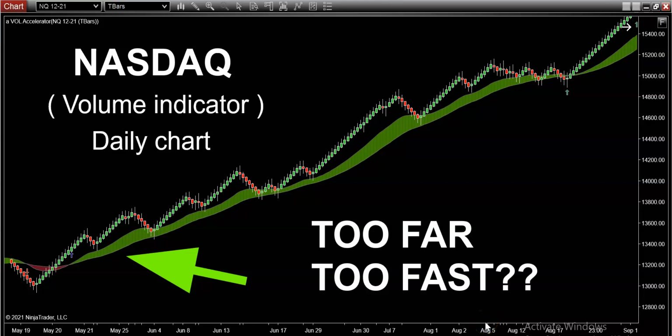All right, traders, the NASDAQ. Let's talk about this market that seems to have moved almost 30% up just in a couple of months. And we're going to try to decide for ourselves, has the NASDAQ moved too far, too fast in this period of time, and when a potential sell-off might take place.